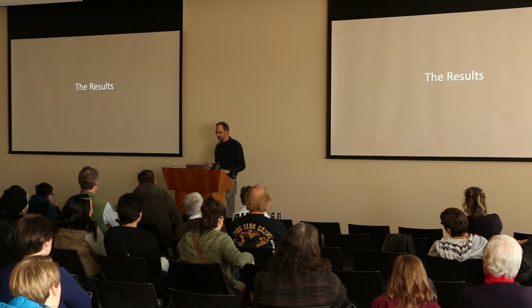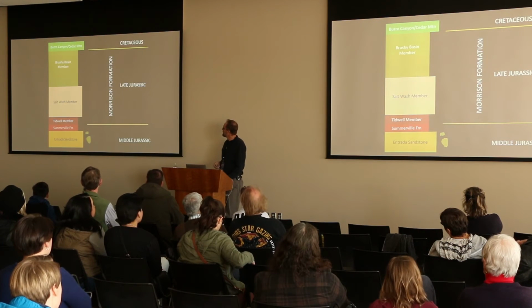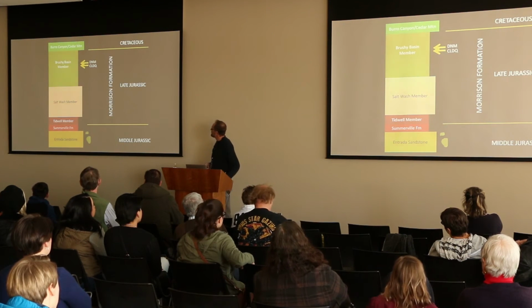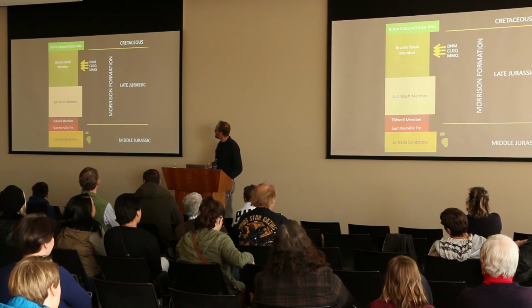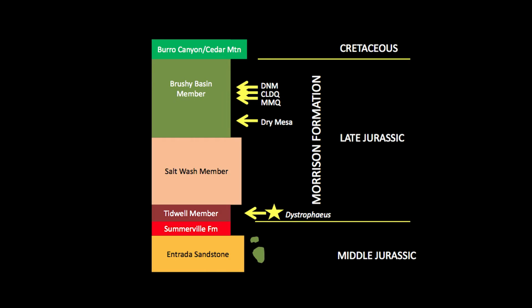So I mentioned the importance of this particular site. Dinosaur National Monument, for example, well known for lots of sauropod dinosaurs, Cleveland-Lloyd, Mygatt-Moore, various other big quarries that are regional, all up at those levels in the Brushy Basin Member, Dry Mesa around there. Dystrophaeus is down in the Tidwell Member, so it's quite a bit lower stratigraphically than most of the other ones.